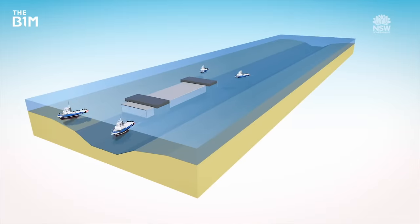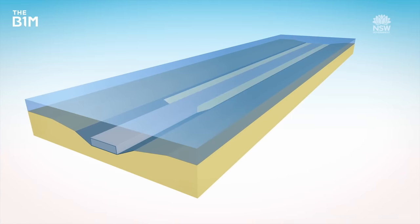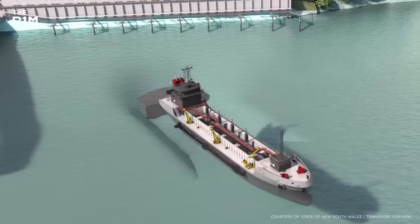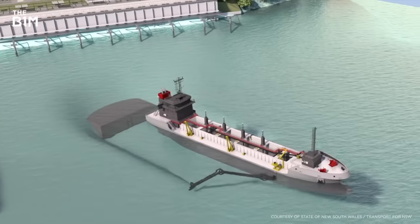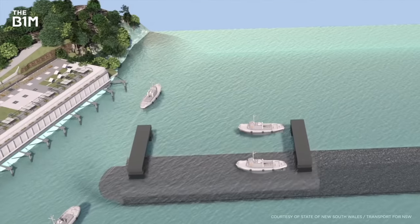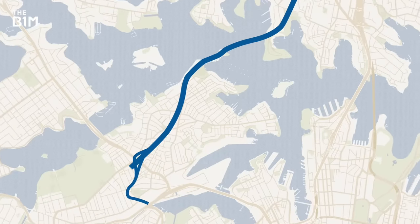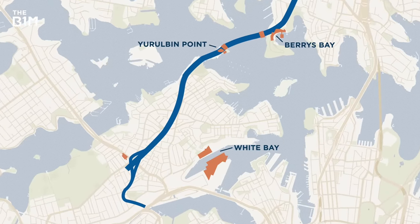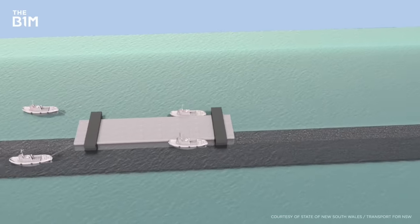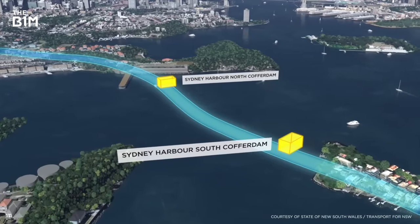That section passing under the water would be an immersed tube tunnel, the same approach used to build the original harbour tunnel in the early 90s. That would involve dredging a large trench on the harbour bed, dropping prefabricated tunnel segments into it, and then covering it over. To make it all possible, huge temporary construction sites were planned at either end of the crossing. They'd be used for everything from manufacturing the tunnel segments to constructing the cofferdams and disposing of material.